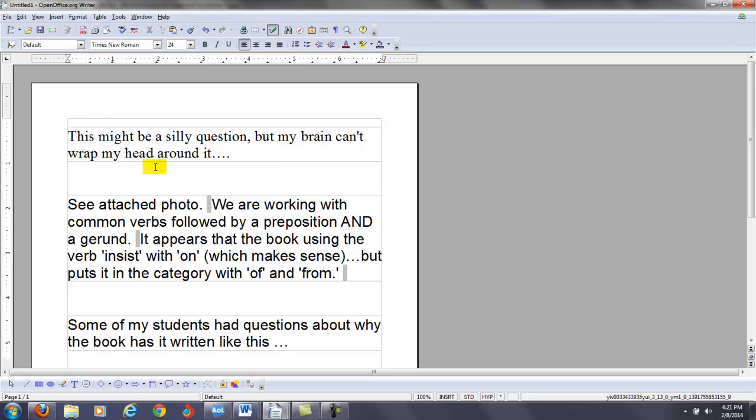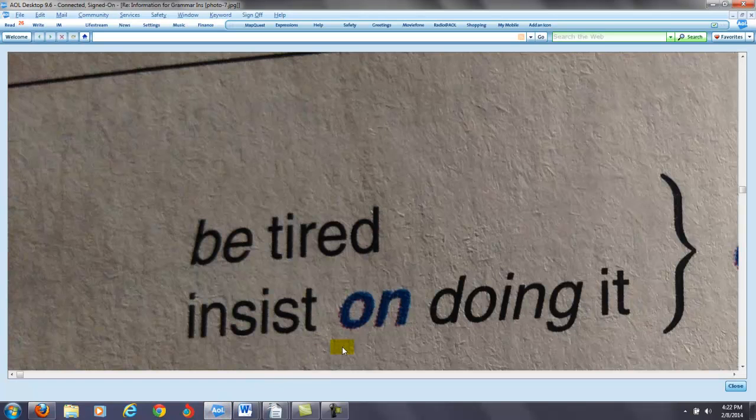So you said we're working with common verbs followed by a preposition and a gerund. It appears that the book is using the verb insist with on, which makes sense. Yes, I insist on doing this correctly. You said it puts it in the category with of and from. So some of my students had questions about why the book has it written like this.